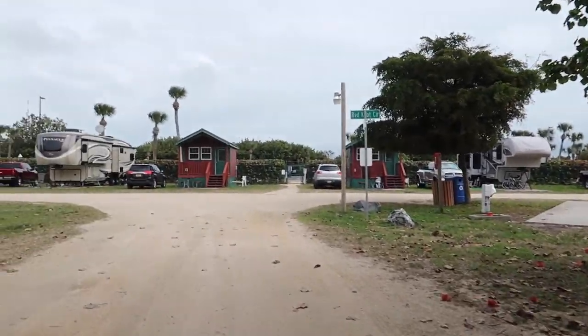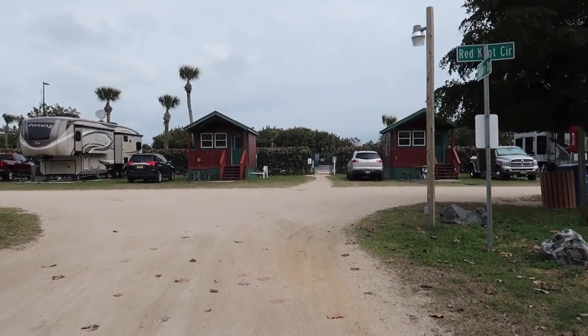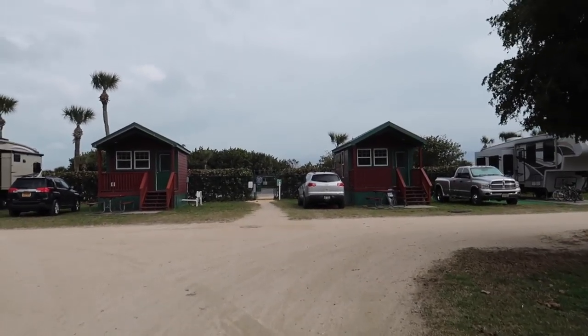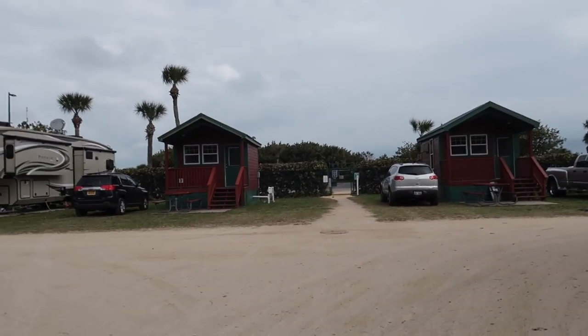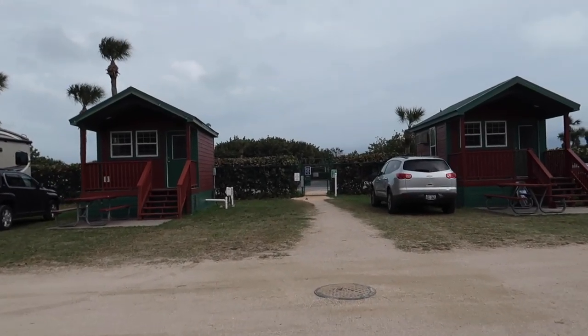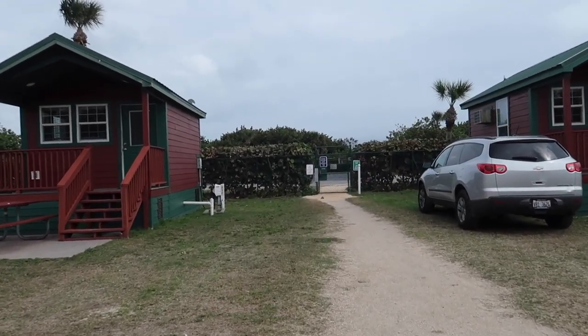Oh, this must be the access to the beach. Yeah, let's go out the back and see. And I noticed that their cabins are spread out too. They're not generalized, like the fort. Yeah. Looks like they got air conditioning. Yeah, they have bathrooms too, I believe. Yeah. Pretty nice. Electric.